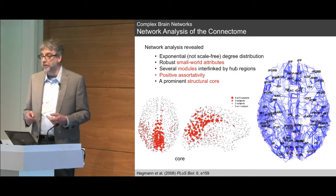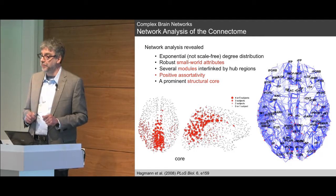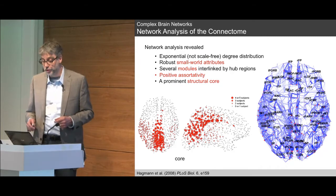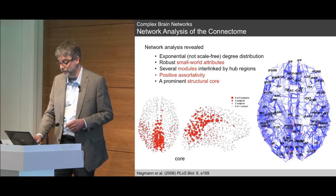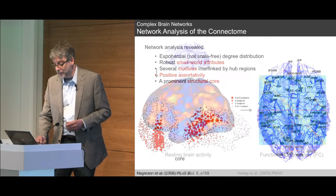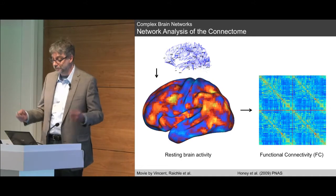Whenever we find a violation of this wiring minimization constraint, that piques our interest because it might be a feature of the architecture that actually has a very important functional meaning. And I'm going to come back to that in relation to the association between hub regions in just a few minutes. Before I do that, I want to briefly mention some of the studies we've done using connectome data and then setting the connectome in motion.